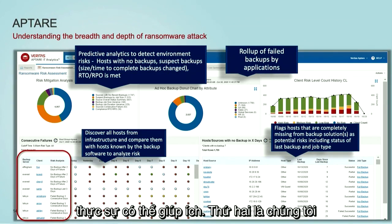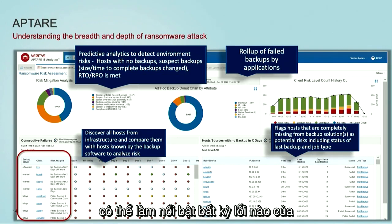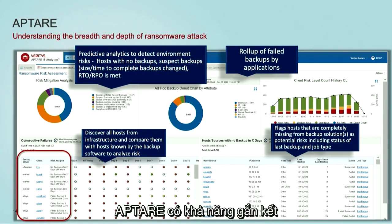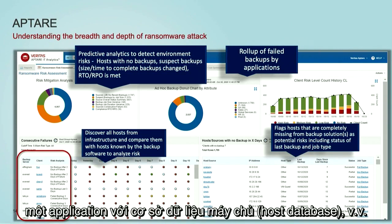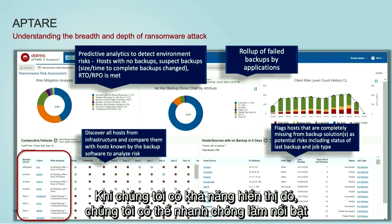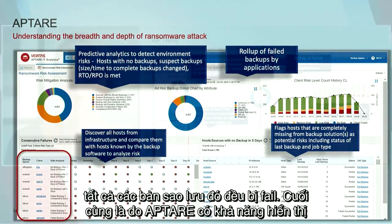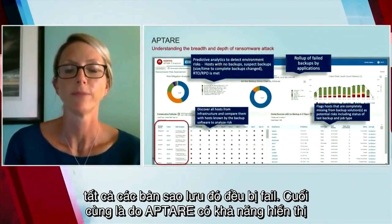The second is that we actually are able to highlight any failures of backups by application. And this is a really key differentiator. APTAR has the ability to essentially tie an application to a host, databases, etc. So when we have that visibility, we can quickly highlight areas of risk, particularly if it's not being protected properly or those backups actually fail.